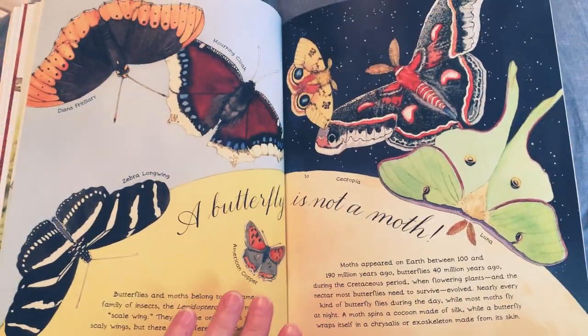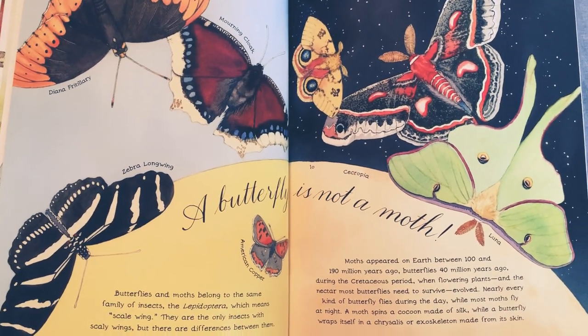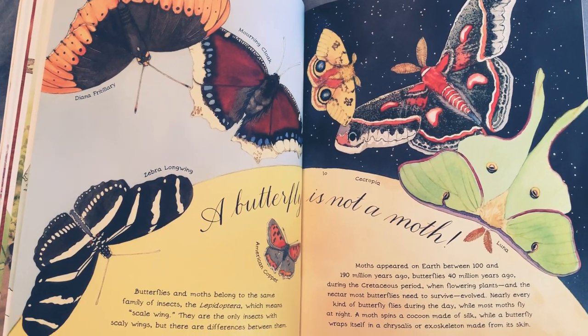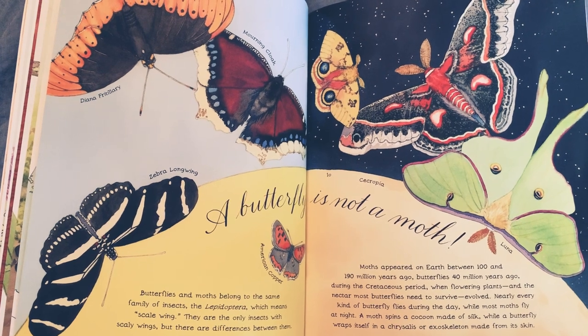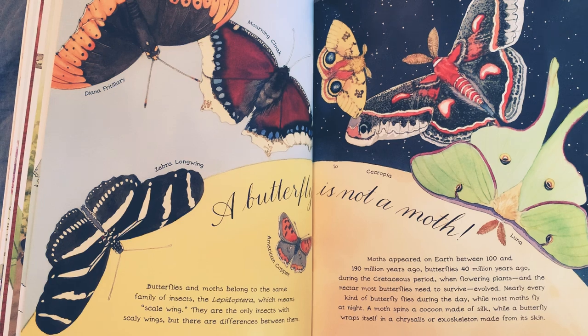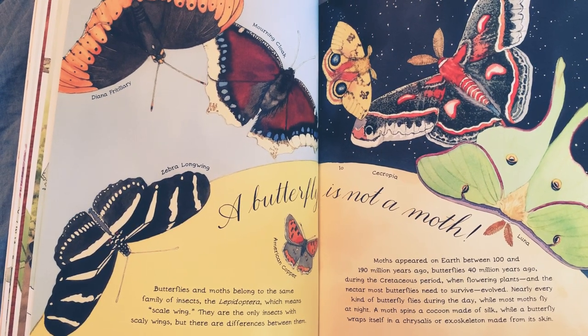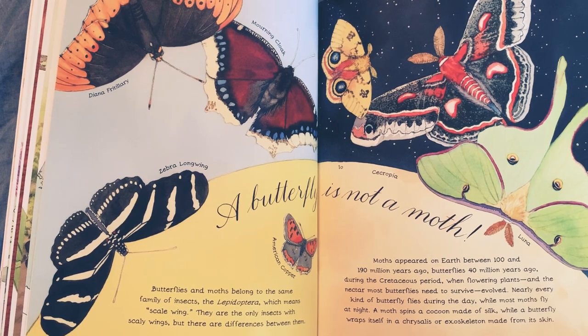A butterfly is not a moth. Butterflies and moths belong to the same family of insects, Lepidoptera, which means scale wing. They are the only insects with scaly wings, but there are differences between them.